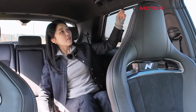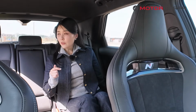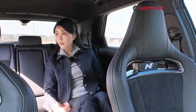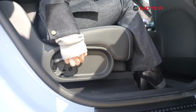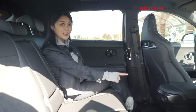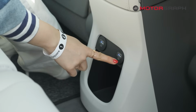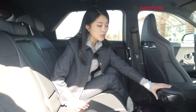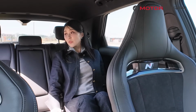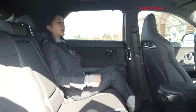And in the second row, you also have the sunshades that are retractable as such. However, one drawback is that for the IONIQ 5, you did have electronically adjustable second row seats. However, these are still manual, so you only have the reclining function. And because of the center island that used to be movable front and back, you did have a little bit more storage space, but because it's stable, you don't move it, you don't have the extra added storage.